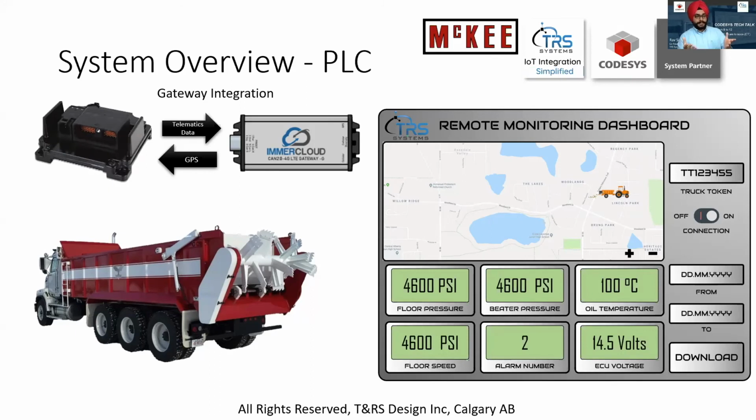So with this, the idea was to integrate this telematics gateway, the EMERCLOUD 4G gateway. The telematics data is going to flow from the gateway to the cloud, and the gateway is also going to provide GPS signal back to the truck control system over CAN bus, and so on and so forth. So this was the wireframe stage.